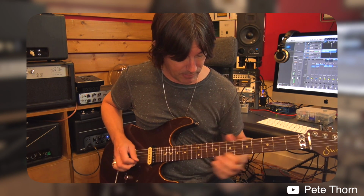So like for instance, if you're doing like a tremolo picking like a la Eddie Van Halen up say the high E string or something, with the guitar through an amp, it would sound like this.